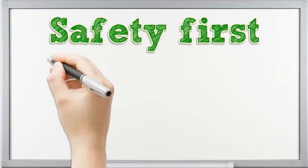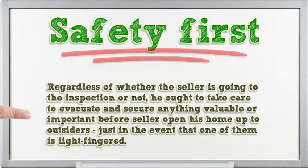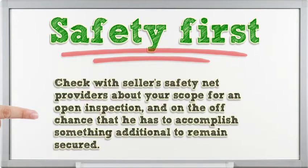Safety first. Regardless of whether the seller is going to the inspection or not, he ought to take care to evacuate and secure anything valuable or important before the seller opens his home up to outsiders, just in the event that one of them is light-fingered. Check with the seller's safety net providers about your scope for an open inspection, and on the off chance that he has to accomplish something additional to remain secured.